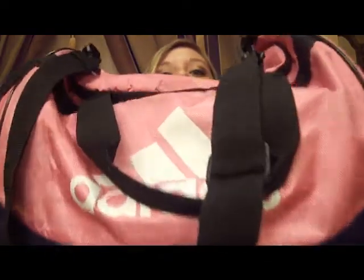So this is my bag and it's very full, so I'm going to try to lift it up, but it's just a good old pink Adidas duffel bag. I don't really like backpacks. Well, I do, but I always take so much stuff home I can never fit it all in my backpack. So I always just get a duffel bag, and I've had this one since last year.